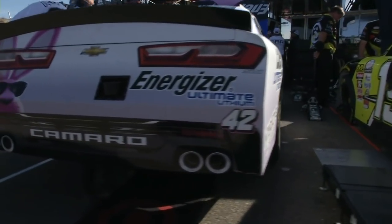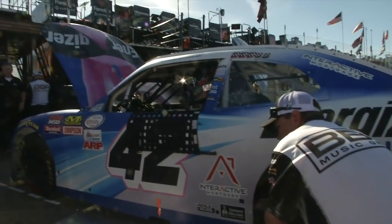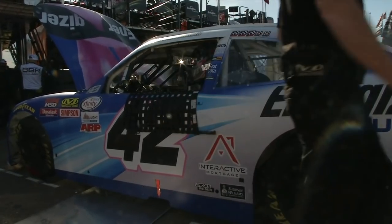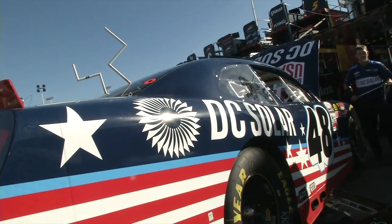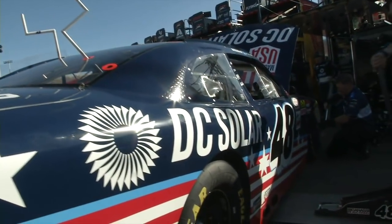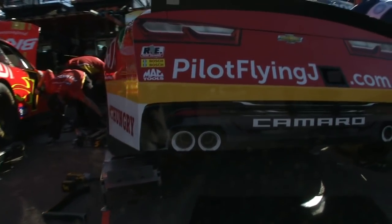Back in a car this weekend, the number 42 of Alex Bowman, getting ready for that full-time season next year in Cup. Last time he was in this 42, yes, that's right, a victory at Charlotte Motor Speedway for the young Arizona native. Back home, the DC Solar patriotic scheme for Brennan Poole. Brennan Poole sitting 4th in points right now, with 4 races in his career at Phoenix International Raceway. Michael Annett, not a bad run for Annett last week, finishing just outside of the top 10.